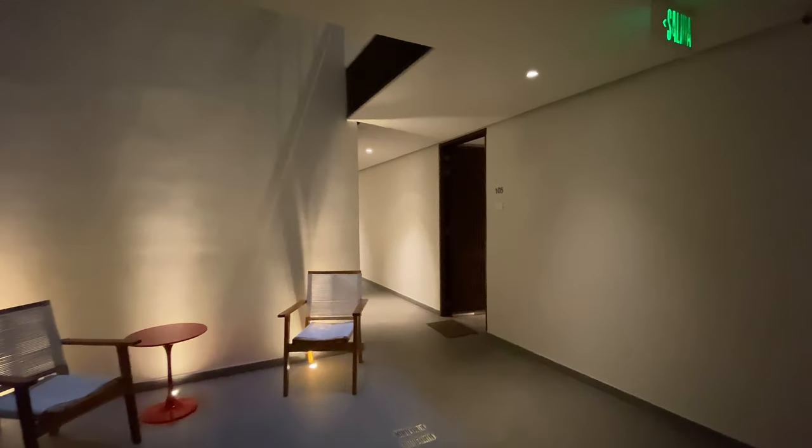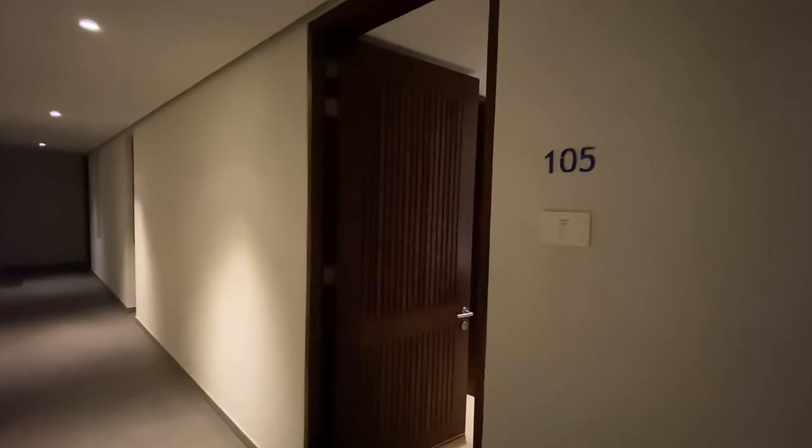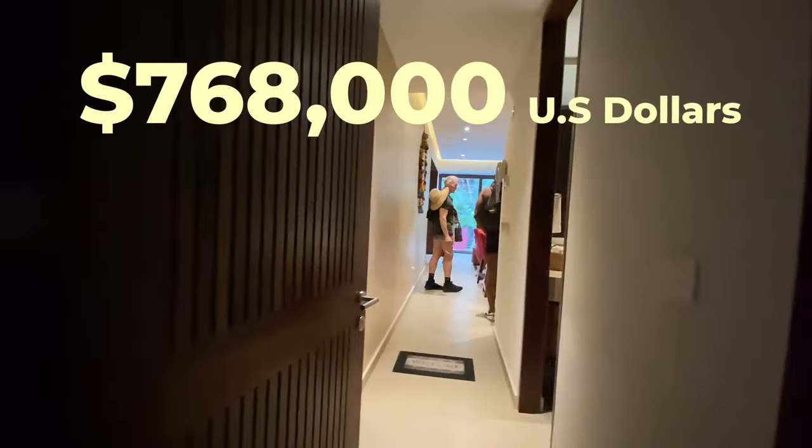We're going to take a look at this open floor plan, two bedroom, two bathroom, fully furnished condo, and it's 1,473 square feet. And there's a view of the ocean from the terrace of this beautiful condo. So let's head upstairs and take a look. This condo, Oceana 105, is listed at $768,000.